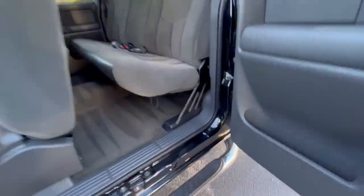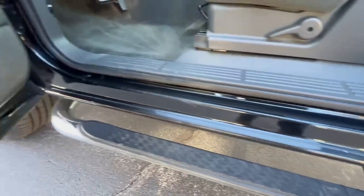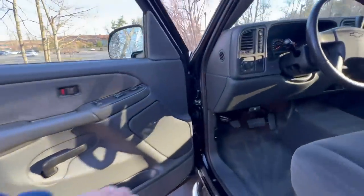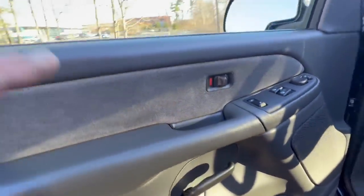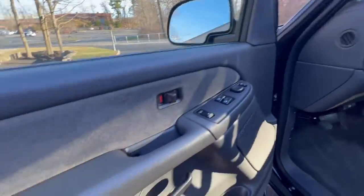Beautiful upholstery throughout as well. Another thing that shows how well this truck was maintained, I should say. Back to the driver's door panel. I think I got the interior light on override. Yep. Very nice charcoal, kind of grayish black interior.